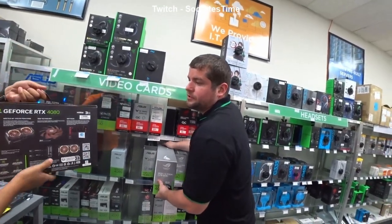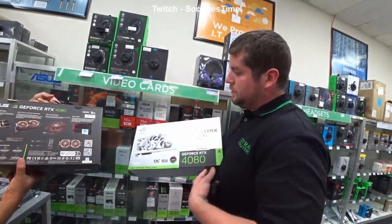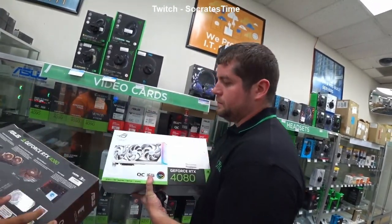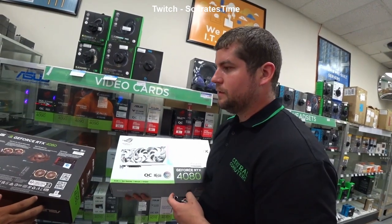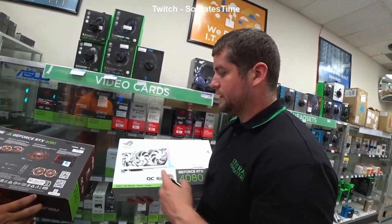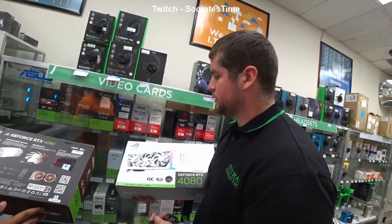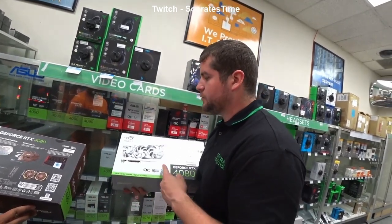That one is the OC edition too. So that one's overclocked. Oh, and this one's white. Oh, wow. This is how cool it can get, man. Yeah. So this one is three small fans. That's two giant fans, two big boy fans, like full size 120 fans. These are probably not 120s. These are probably like 80 or something like that.